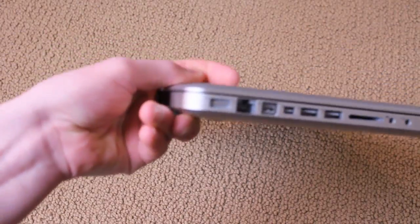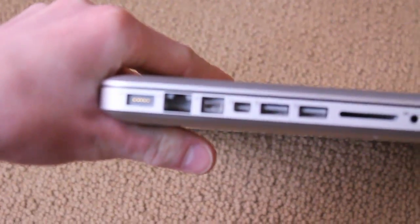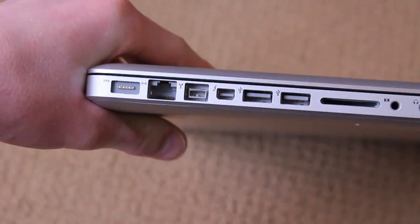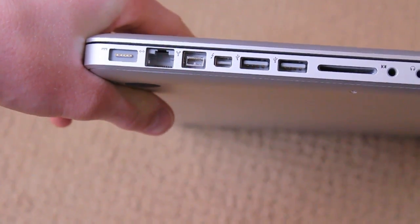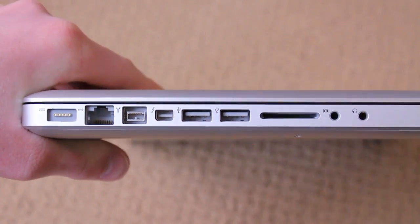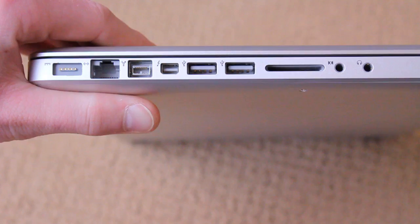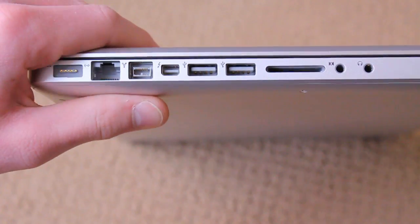You're going to see right here, and we'll zoom in to give you a little feel for it, all the ports. I mean, they're pretty basic. You're going to see the MagSafe, the Ethernet, the FireWire 800, the new Thunderbolt port, which we really haven't been able to see exactly what that's capable of because there's not really any devices out on the consumer market that take advantage of this LightPeak / Thunderbolt port. But this also acts as your mini display port. So if you're outputting to a TV or to an Apple Cinema Display, that will do that as well. You have two USB 2.0 ports.